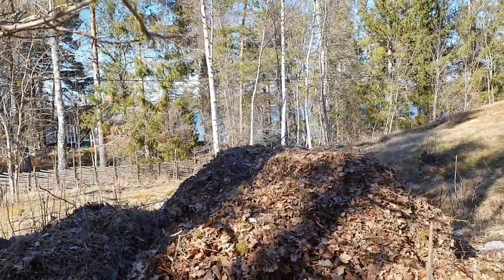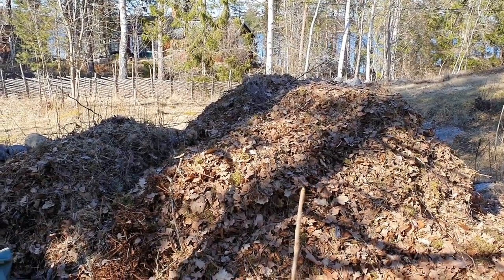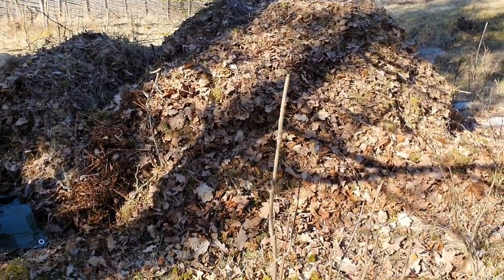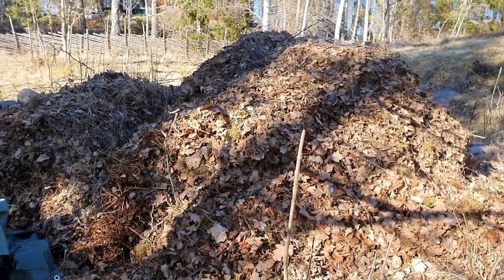So yeah, we will wait. Hopefully by the end of April or beginning of May we can burn all this, but we have to cover it so the wind will not take it back again.